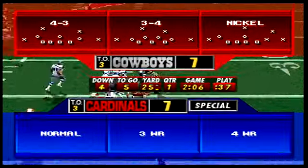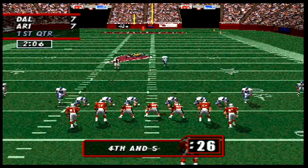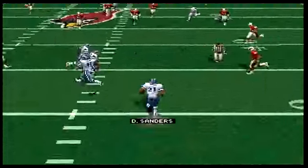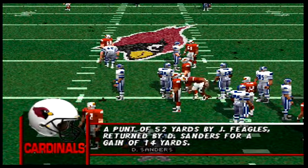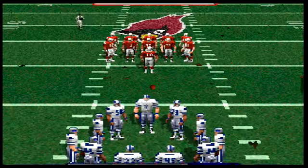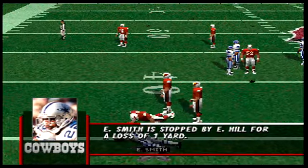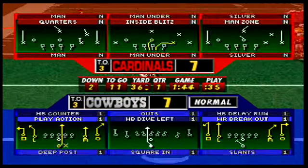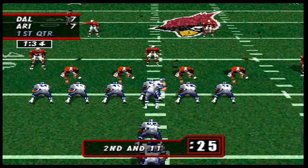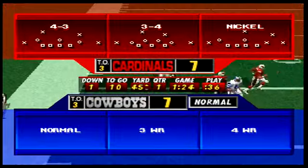Incomplete. That brings up 4th and 5 on their own 25. It's 1st and 10 from their own 37. One-yard loss on the play. So it's now 2nd and long at the 36. Miller makes the catch for a gain of 19.